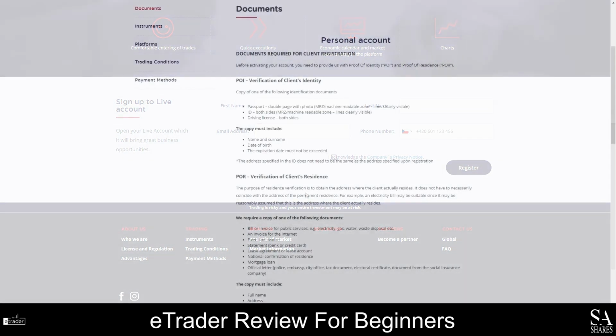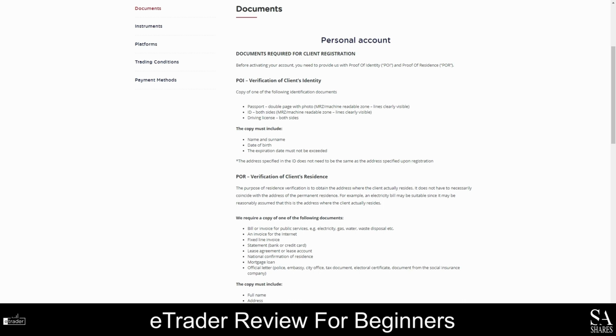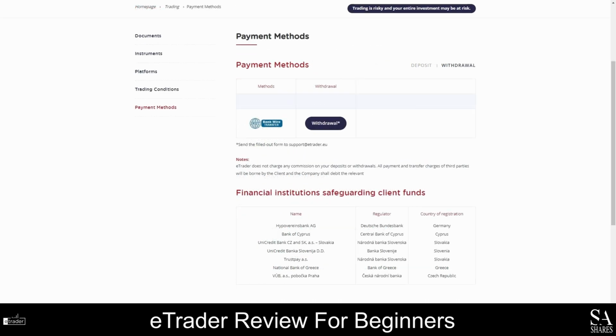No documents will be required when using a demo account. However, real accounts must be verified before you can make a deposit or withdrawal. In most cases, account verification will require you to submit documents and answer some questions. However, after that is done, you will have full access to all the account features. You can make a withdrawal using bank wire transfer only, and a form must be filled in before a withdrawal can be made as an added security feature.